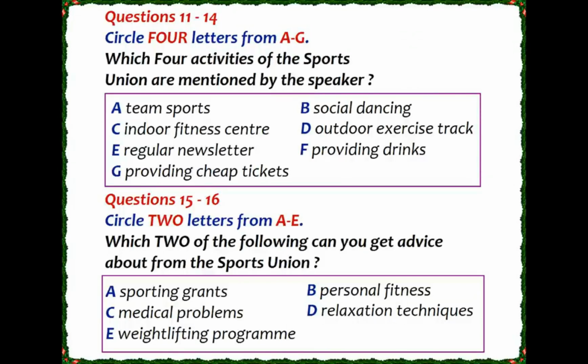Part 2. You are going to hear a talk given by Madeline. She is going to introduce the recreational facilities on campus and in town. First, you have some time to look at questions 11 to 16. Now, listen carefully and answer questions 11 to 16.